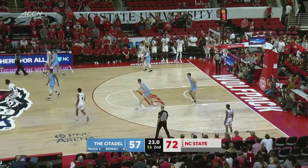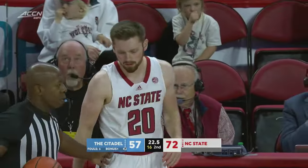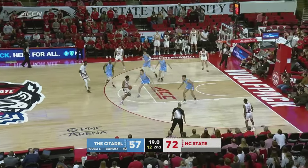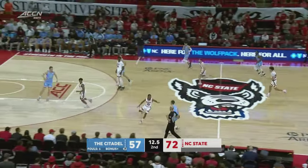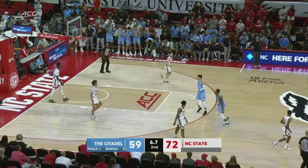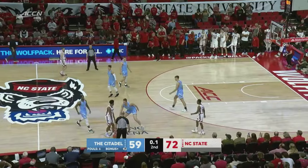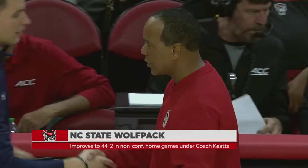This is Alex Nunnally. Shot clock off. Nice pass. Carfio with the flush on the dish by Levi Burkholz. So the Bulldogs end it on a high note. Thomas will dribble it out, and NC State is 1-0 in this new year as they take it 72-59, the final score. The Wolfpack has won 29.